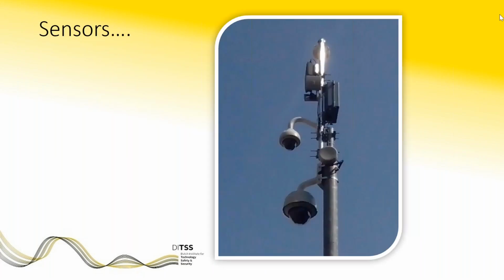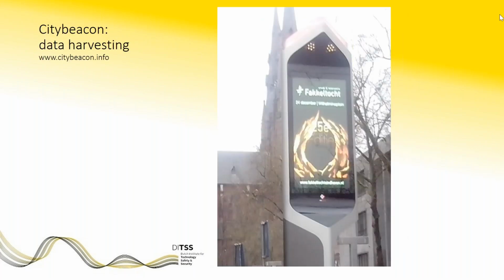This is one of the five poles standing around the Stadhuisplein. On the bottom, a police camera, and above that, a counting camera, and some MAC address readers and connection equipment and microphones. This is the newest one, developed by a private company, placed in public space, which isn't only an advertisement pole, but also has a lot of sensors in it on top, where we can see people walking, look at the sound, and measure the air quality, etc. So that was the moment that we needed some kind of law about data collecting and data ownership.